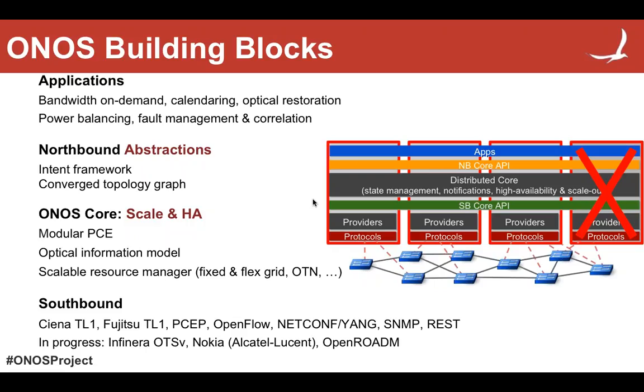The intent framework, obviously, we had to make some additions to it to support properly the optical stuff. But the intent framework, together with the converged topology graph, which essentially tells you you expose the topology as a simple collapsed graph. So there's no notion in the graph. Sorry, there's a notion, but the graph is collapsed. So packet and optical layers are exposed as a single graph.